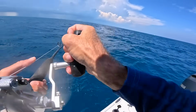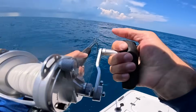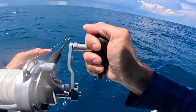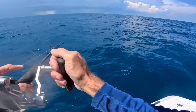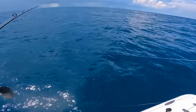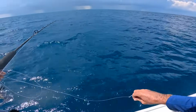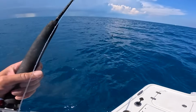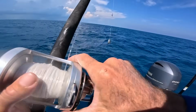There he is. He's instantly in the bottom. Oh, got him out. Nah, he's not too big. It's definitely a grouper. Oh, what? No, he might have got cut off right there. No, he popped off. All right, well, we might have found us a little spot. We almost had him. He wasn't too big. He was definitely a releaser. I don't think he was a keeper.